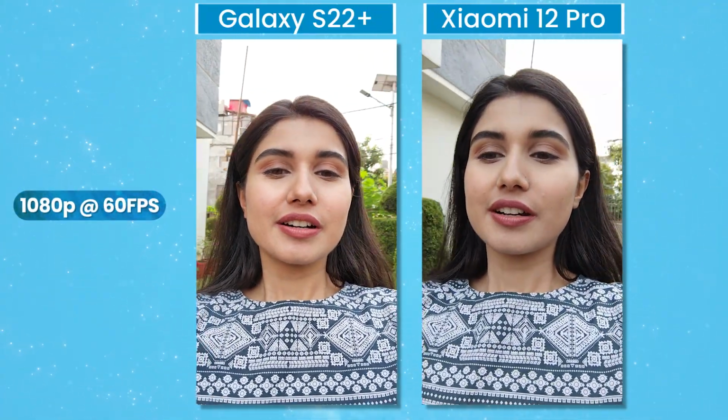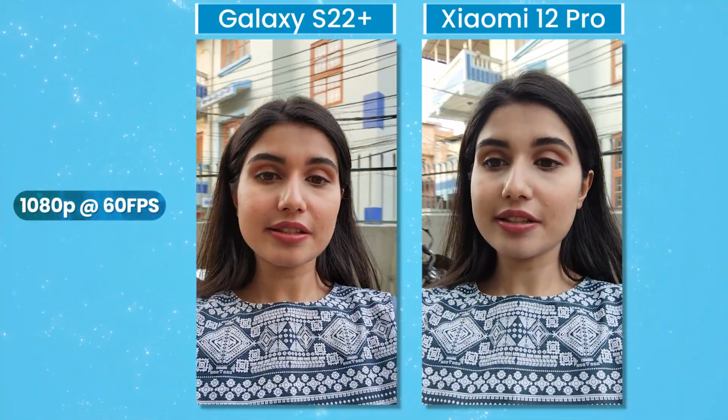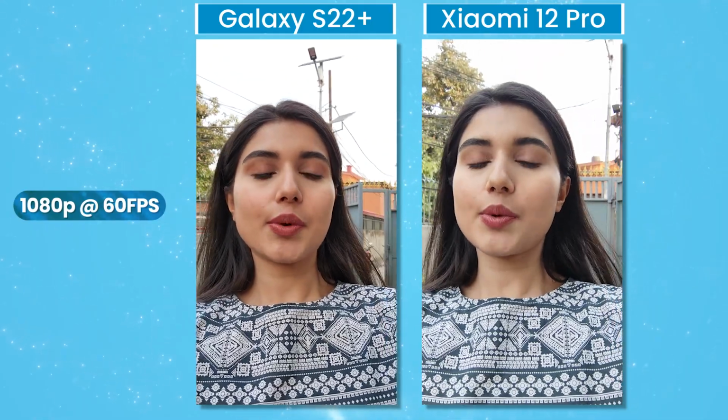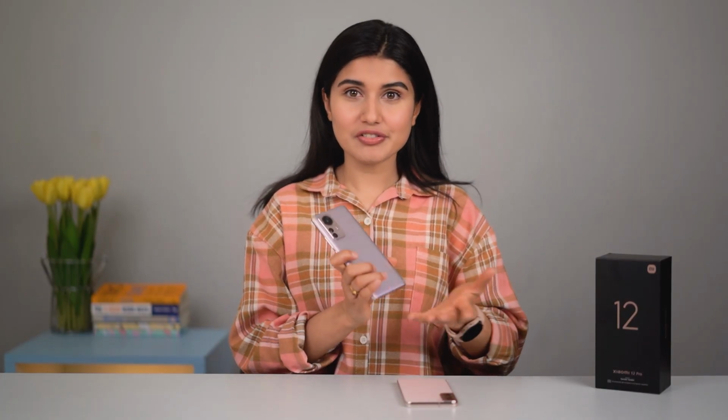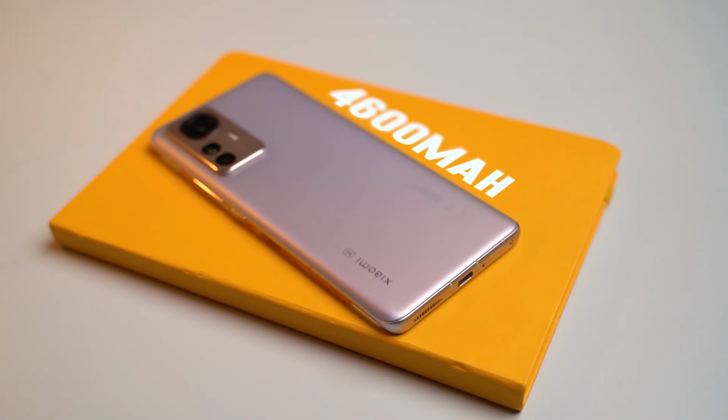And the overall color optimization, both in photos as well as videos, is still not quite as there as Samsung or Apple. But what I will say is that Xiaomi is definitely onto something really impressive here, and further efforts on camera optimization will surely make it among the best in the business. Lastly, battery life is something that the Xiaomi 12 Pro has not impressed me with that much. Its 4600 mAh battery gave me just about 6 hours of screen on time, which translates to roughly a day's endurance on normal usage.